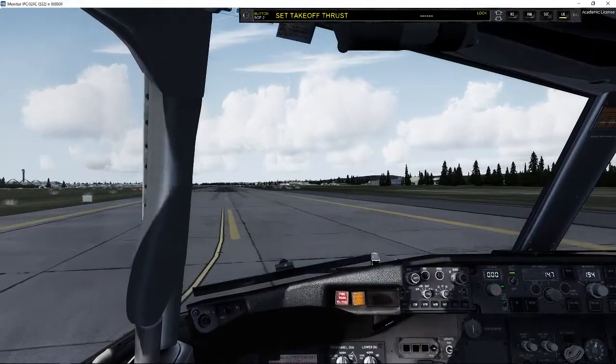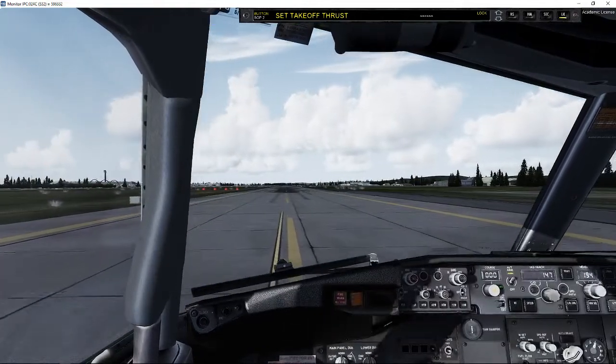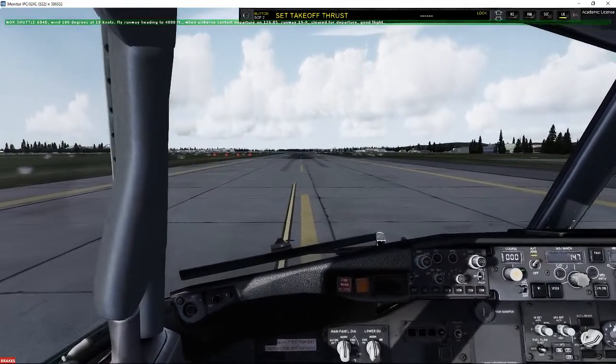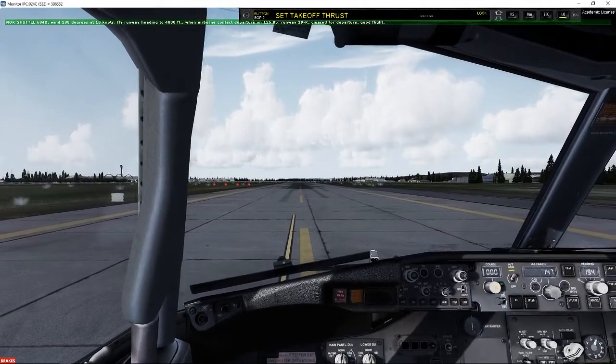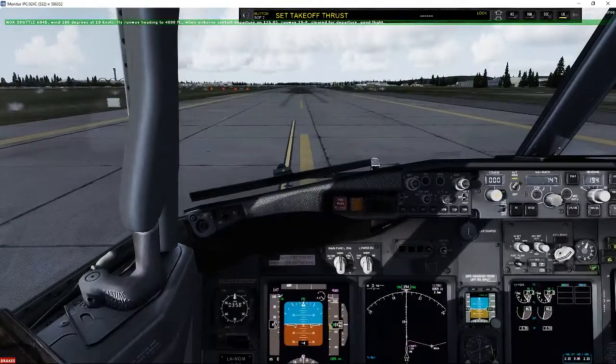On runway 19 right, November Alpha X-ray 604 Bravo. Wind 180 at 10. Fly runway heading. When airborne contact departure on 126.05. Runway 19 right, cleared for departure. Good flight. Runway heading, departure frequency 126.05. Runway 19 right, cleared for departure, November Alpha X-ray 604 Bravo.